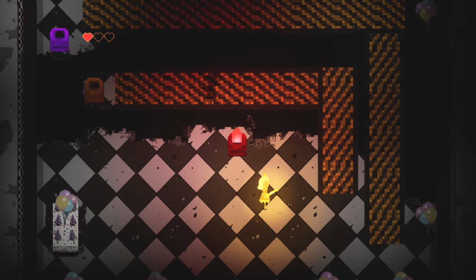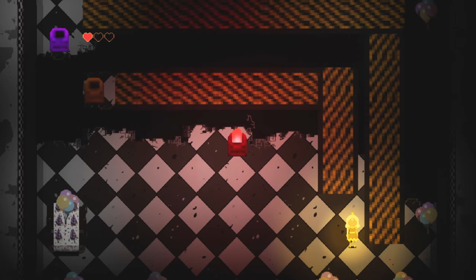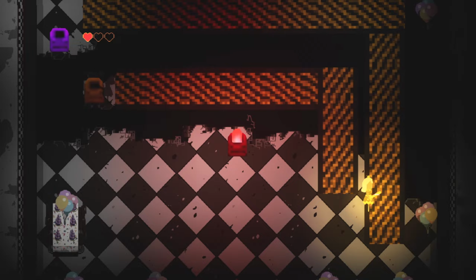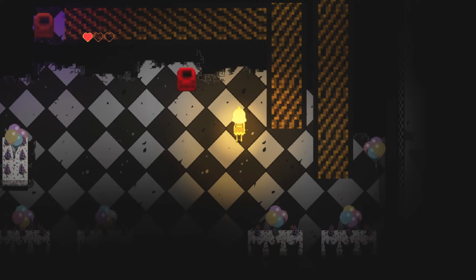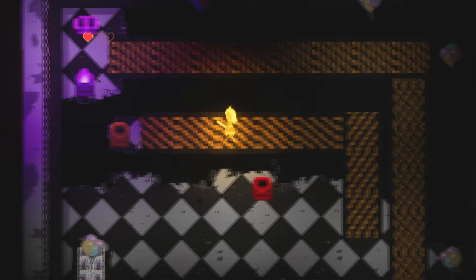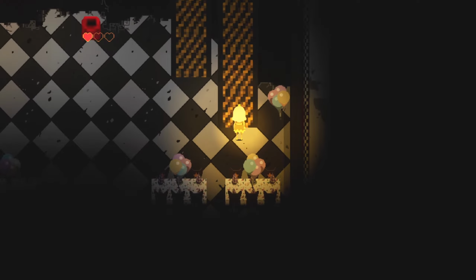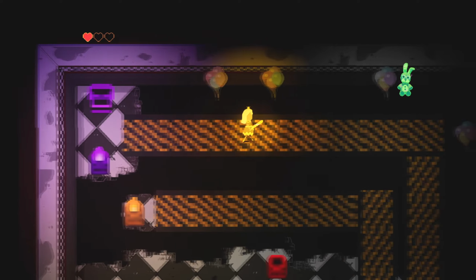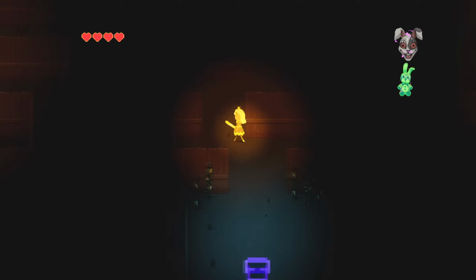Oh god. Do I have to ride this? What? Oh, she can only light the purple ones, huh? Oh, yeah. Okay. So then I go to this one. That goes back, okay. And then I get something. Ooh, okay. Get a bunny. Something is not right. Yes! Okay, let's get out of here before he comes back.